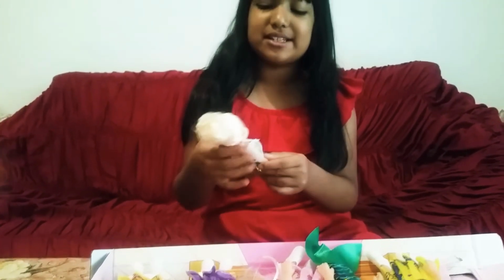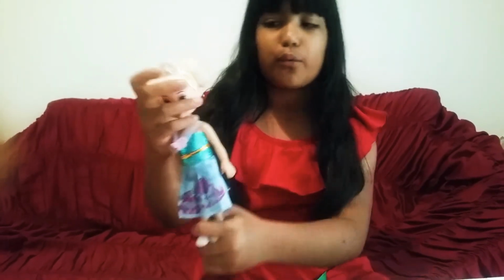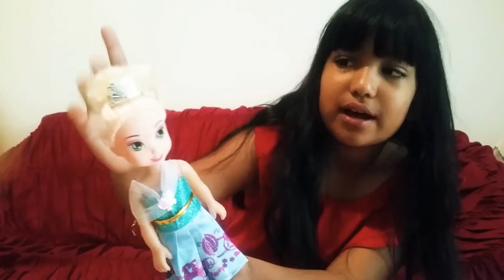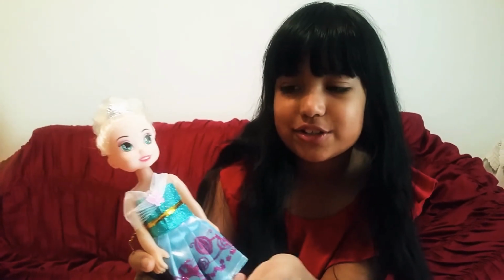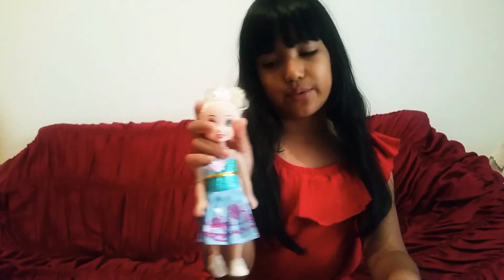This is Cinderella. Her outfit is so cute. Also, her crown is super pretty here. Her crown, I love it. And her dress kind of looks like Elsa's, but that's fine. Look at her shoes as well. They're quite cool. Okay, I'm gonna set her aside here and I'm gonna take out Snow White.